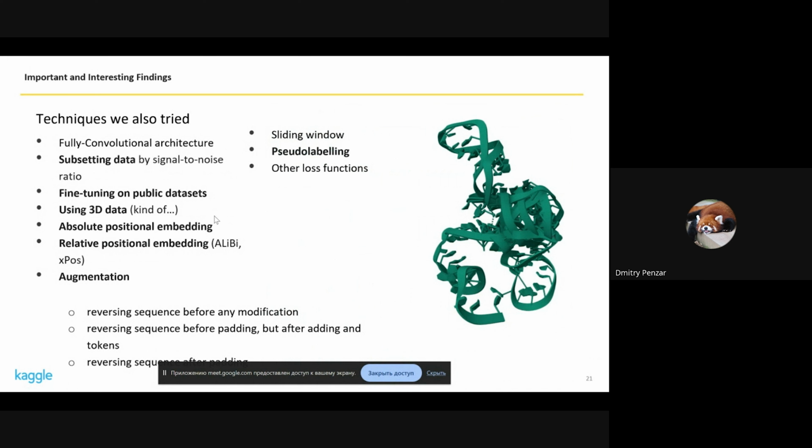While alibi is not as bad, it can be used as a relative positional embedding for the model, but it usually results in slightly worse performance. When it comes to rotational embedding, it results in good performance on small sequence lengths, but it is really bad at predicting on longer sequences. Also, we tried augmentation. We used augmentation during training time, and also during test time. But this augmentation, in general, didn't work, so we decided not to use it.